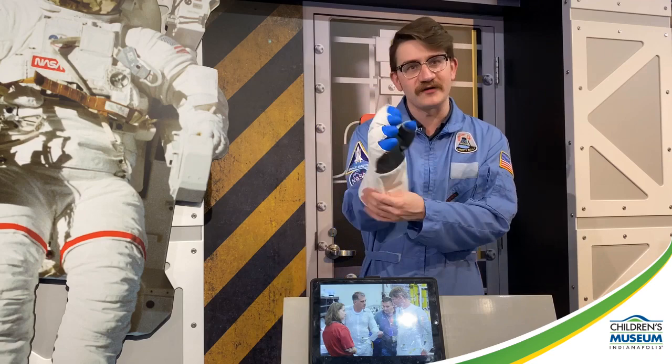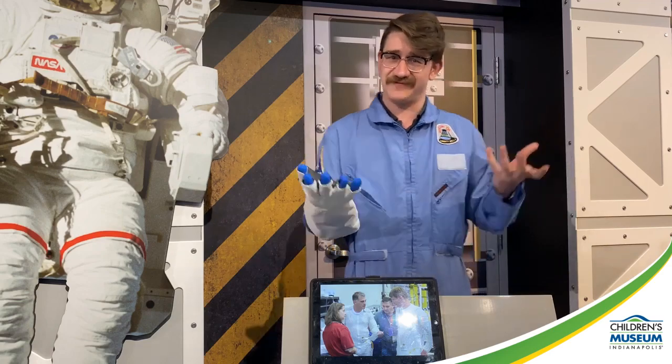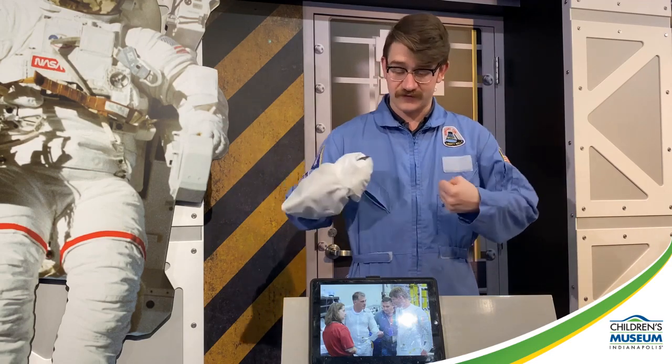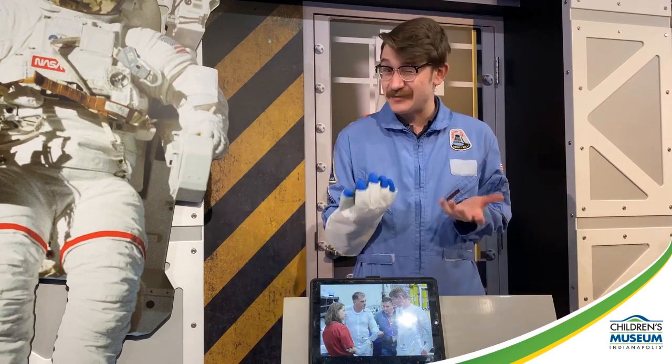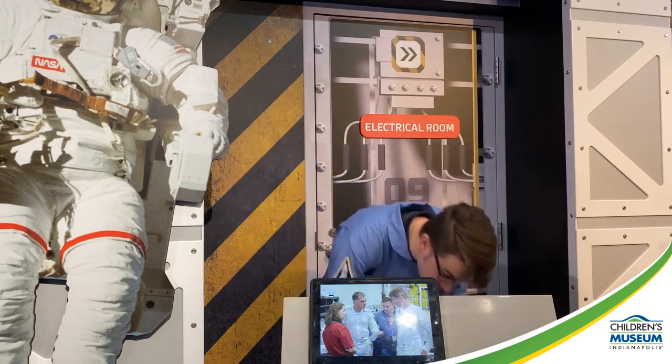This is to show us, though, that this part of the glove allows for a little bit more maneuvering with your tools. Because if you just have these big clunky snow gloves, and you're working with all these different tools, it's going to be a little bit hard to work the finer parts of the space station outside.